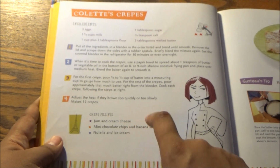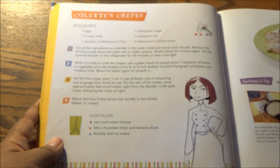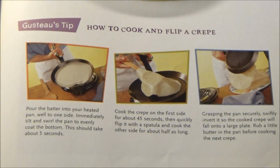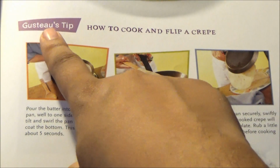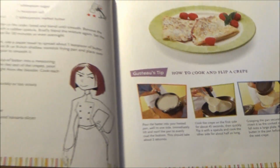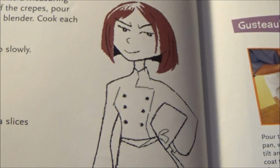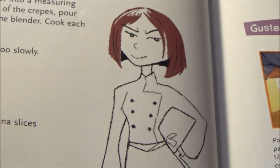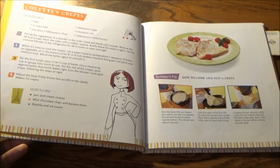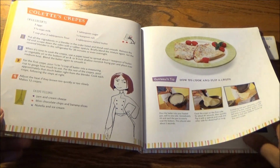It comes with some ideal crepe fillings, jam and cream cheese, mini chocolate chips and banana slices, and Nutella and ice cream. Plus, 3 step-by-step photographic instructions on how to cook and flip a crepe from Chef Gusteau, who'll be supplying some step-by-step photographic tips throughout the book. I would say that Colette, Linguini's instructor turned girlfriend, is probably one of the hottest characters they ever designed at the studio in Emeryville, California. There's a reason, one among several, why Ratatouille is in my Mount Rushmore of Disney Pixar creations.